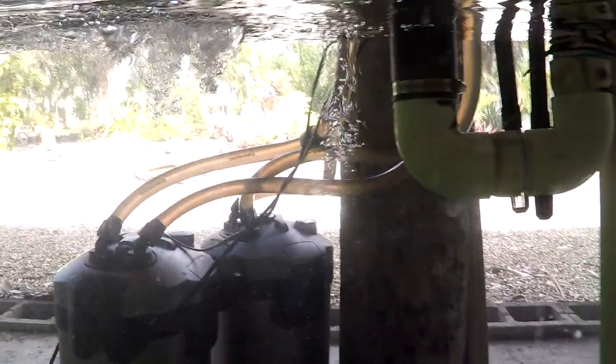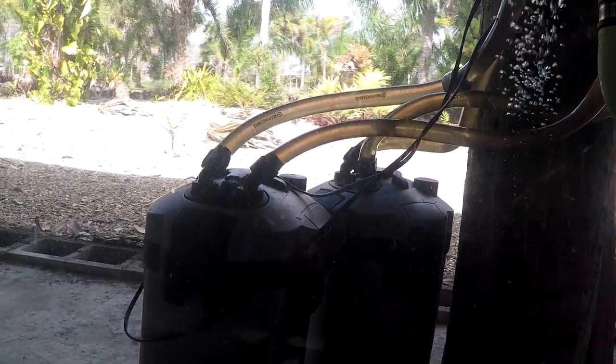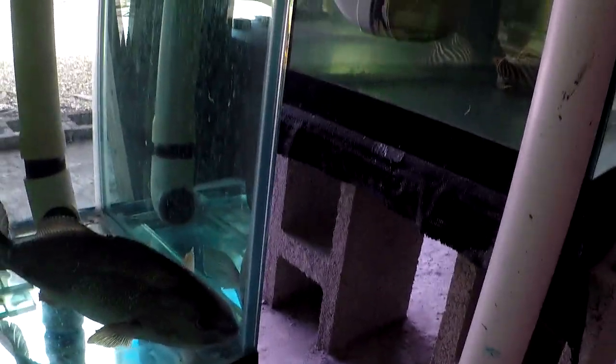And I had to set up a couple of canister filters for this tank, so it has its own filtration. We're gonna go underwater and do some footage underwater.